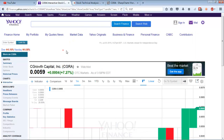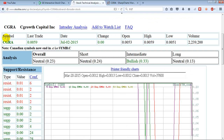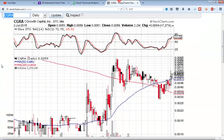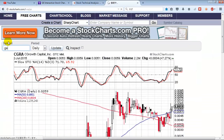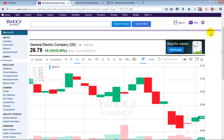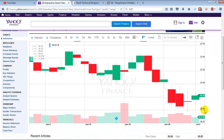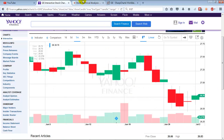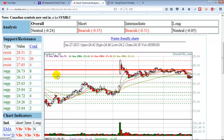All right, GE, General Electric. You probably know about this company. General Electric doesn't really move that much. You can see that in the past month it's only moved within about a dollar's width of 27 bucks. What's interesting here? Nothing really. No real good candlestick patterns. Why did I choose this?